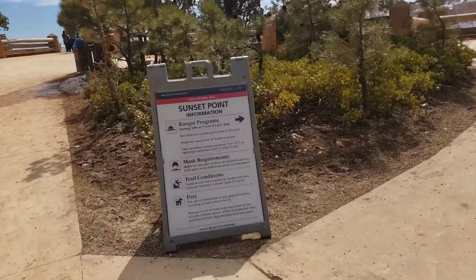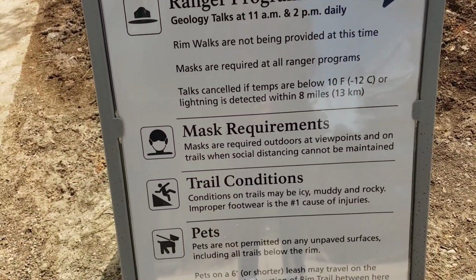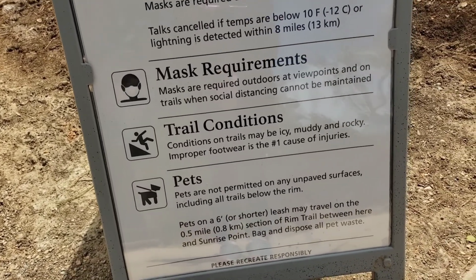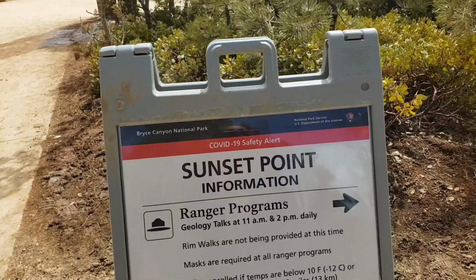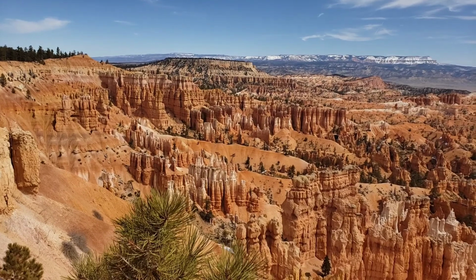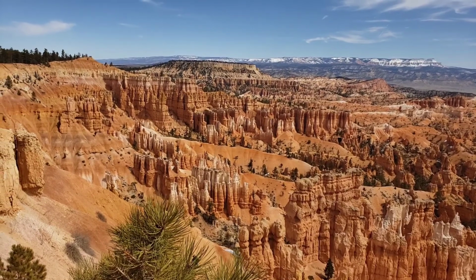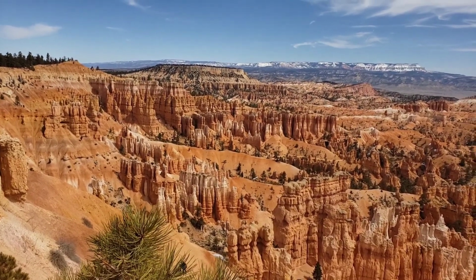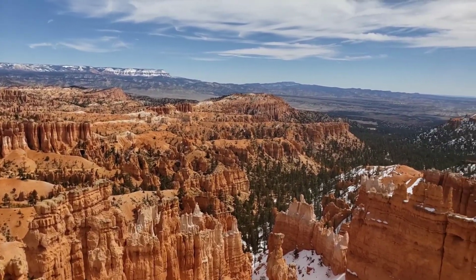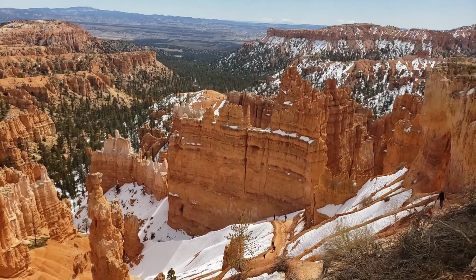Let's see what's in here. Sunset Point, ranger programs, mask requirement, outdoors at viewpoints and on trails when social distancing cannot be maintained. Oh, even here, guys, we have to wear our mask. Look at this, guys. This is just a magnificent vista. Look at the columns. Look at this fence. Look at this amphitheater. And the rock columns, rock posts, they call this the hoodoos.